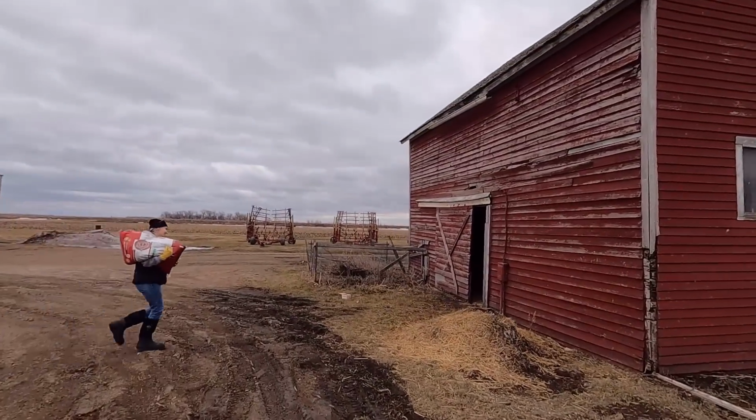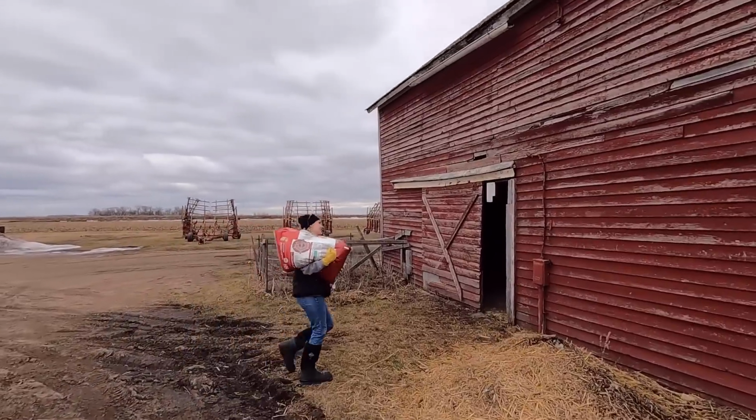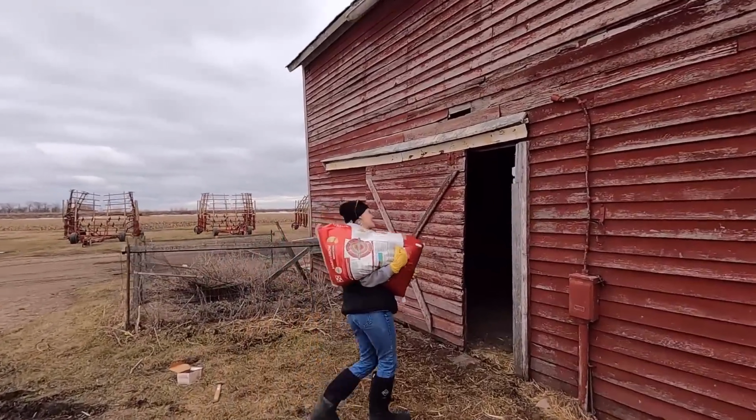Oh, look at this. We got Jenny carrying a 50-pound bag. Weighs like half of me. A chicken feed.